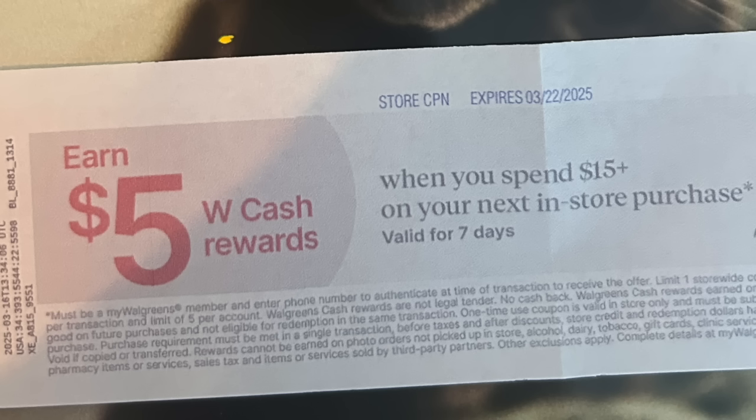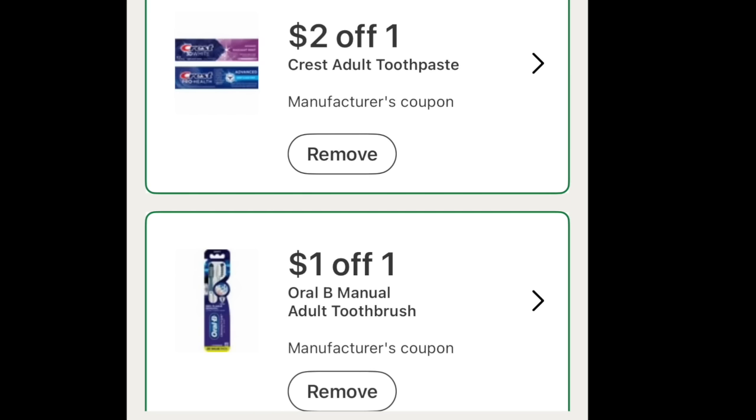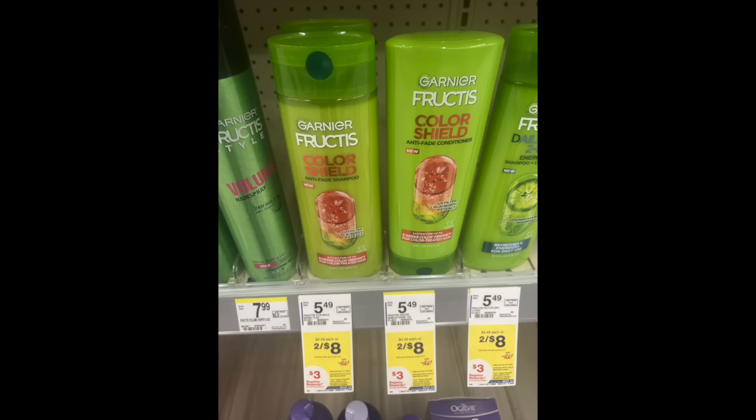Okay, and the final deal, we are utilizing this guy. So hopefully a couple of these will print out for you with the free code that you're using in the next couple days. For this first basket, we're going to grab one of each, an Oral-B and a Crest toothpaste, priced at $3.50 a pop. Load the $3 of digital coupons. And then you're also going to be grabbing 2 of the Garnier Fructis for $8.